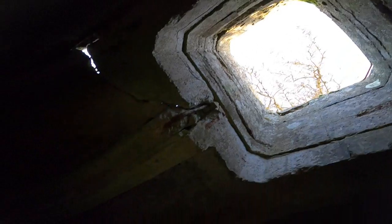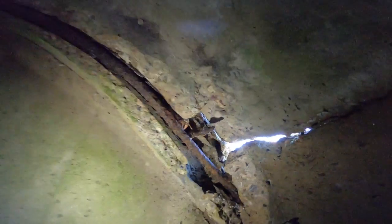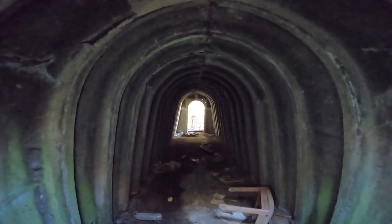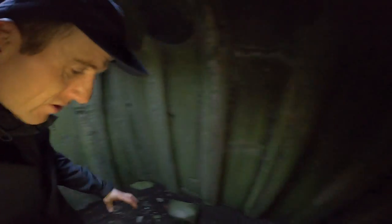But it's crazy to see how now it's not even under the ground anymore. You can see the daylight. At one time all that would have been covered. I need to get a photograph, folks, for this angle. Yeah, this is totally mad, folks. I just got a couple of photographs there. It's the first time I've ever been in here and it's cool to see it.